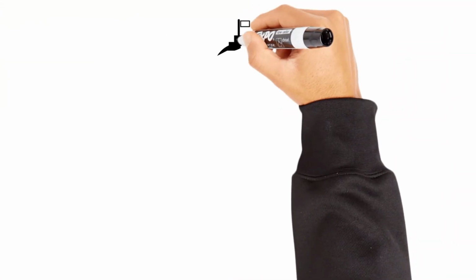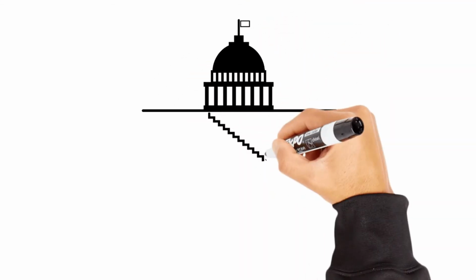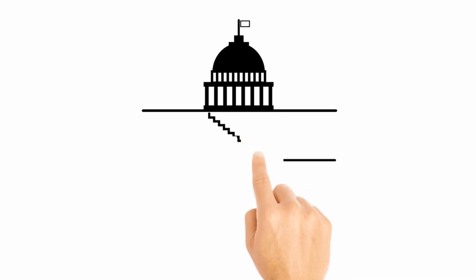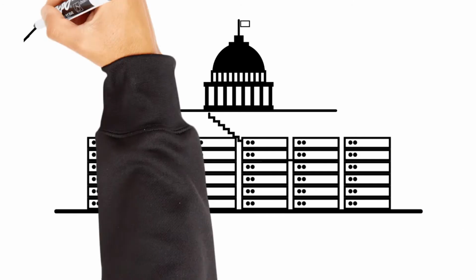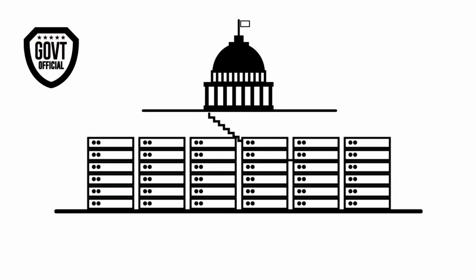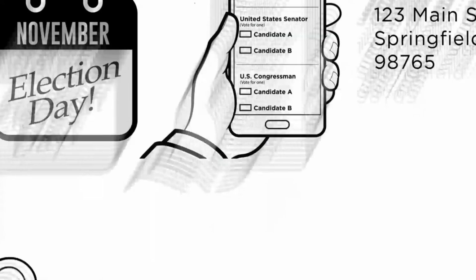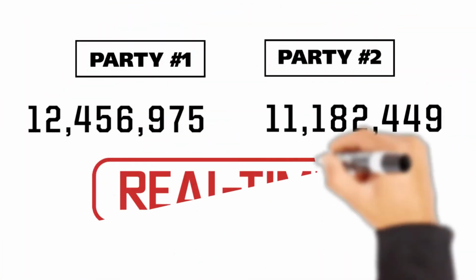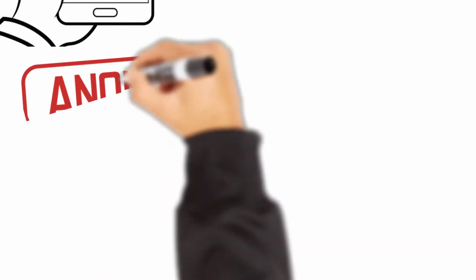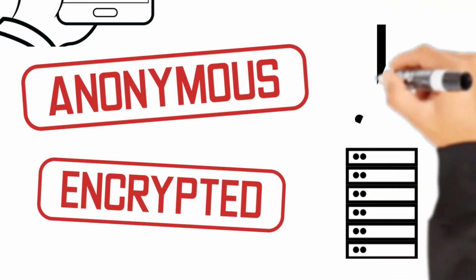But now it gets really cool. That secure digital state repository on the .gov server where the votes go, well, it's being watched by a lot of people. Government officials, law enforcement agencies, party representatives, news organizations. Anyone to whom the state government wants to give access can watch the returns come in real time. The trick is that because the votes are both anonymous and encrypted, the only thing to watch is that they all come in and none of them leave.